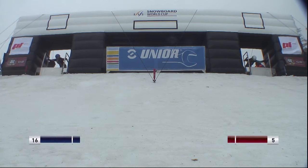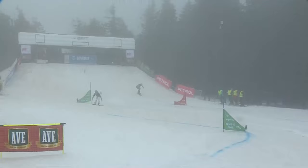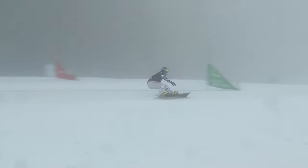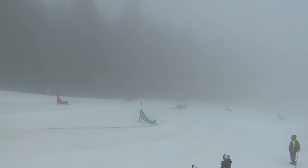It's Dumovitz now against Selina Jörg. Dumovitz a second and a half ahead. So Selina Jörg with a big, big gap to close here. Dumovitz underway, Jörg underway. Tricky thing for the camera people in these conditions as well, and also when there's a big gap, who do you focus on? A head-on shot gives us a good clear sign as to who's leading this race, and it's Julia Dumovitz, the Austrian world champion, and I think Selina Jörg is out of this one. Yeah, we've lost sight of Jörg, down and out.